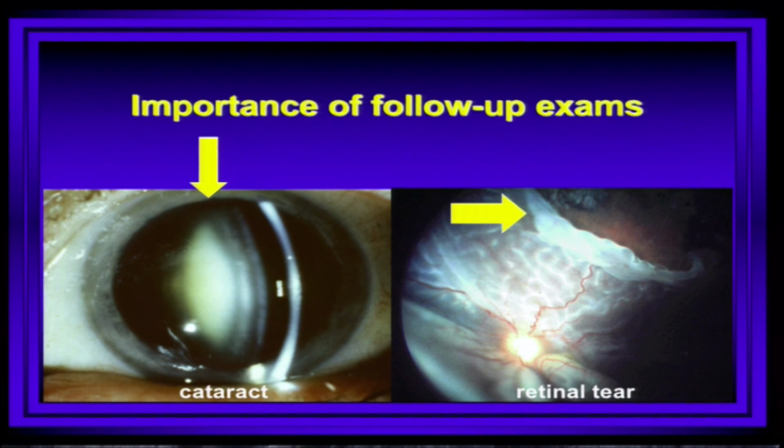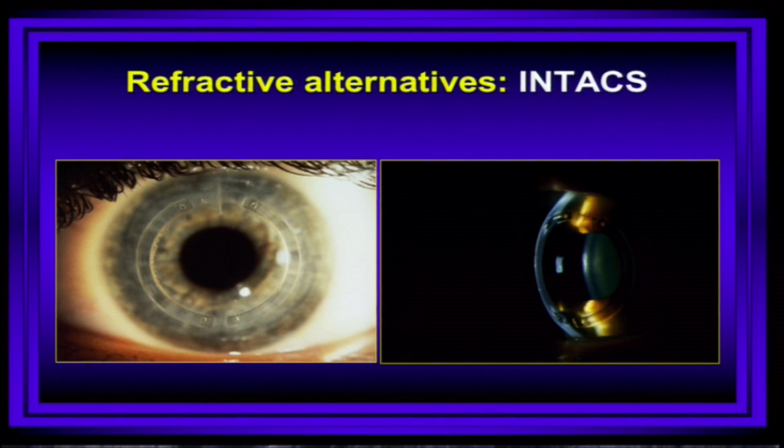Now, you've had your laser vision correction procedure. Everything is awesome. You're feeling like you're on top of the world, but that doesn't mean that you stop undergoing routine eye examinations. Older patients are going to be at risk for cataract, as shown on the left. And then on the right, patients with high degrees of nearsightedness are going to be at risk for retinal tears. And so good follow-up examination will be needed in many cases.